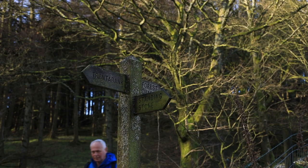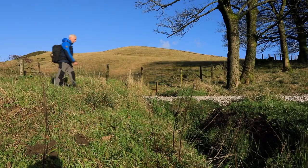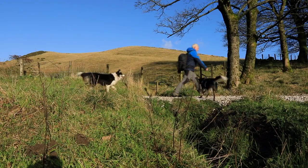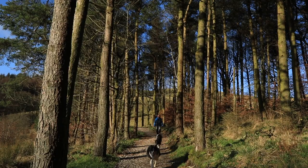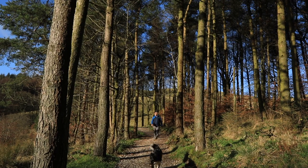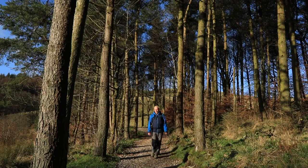Follow the path heading up to Standing Stone. The forest is a working forest that is managed by the United Utilities. It was originally created as a royal forest by the Normans to provide an area to hunt wild boar, deer and wolves.